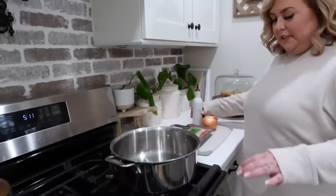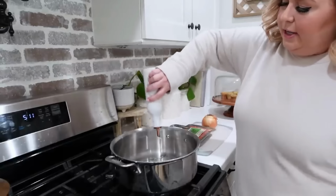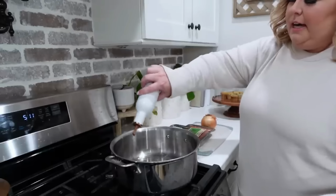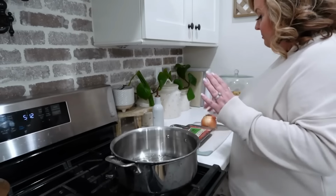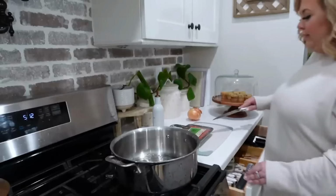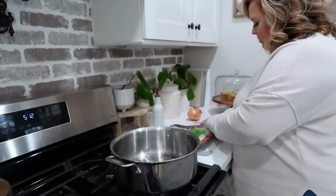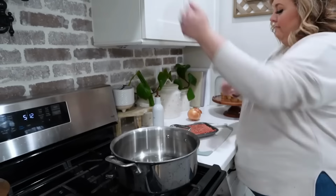For this recipe, the first thing we're gonna do is cook our sausage and our diced onion. So we're gonna go ahead and just let our pot come up to temperature. I added probably about a tablespoon and a half of avocado oil to my pot. That will just keep everything from sticking. We're gonna go ahead and open up our sausage and get that in.